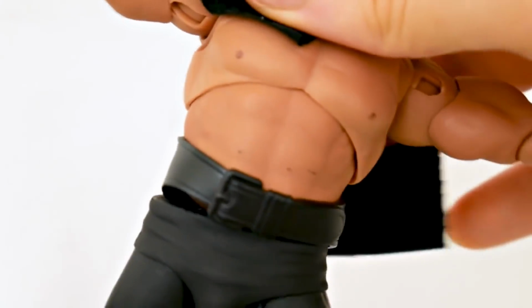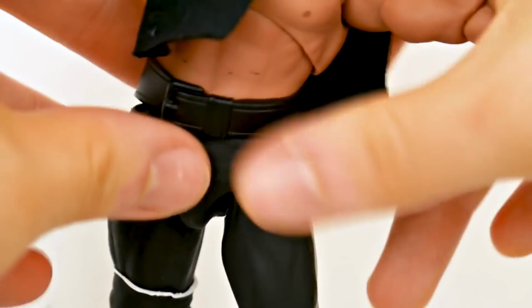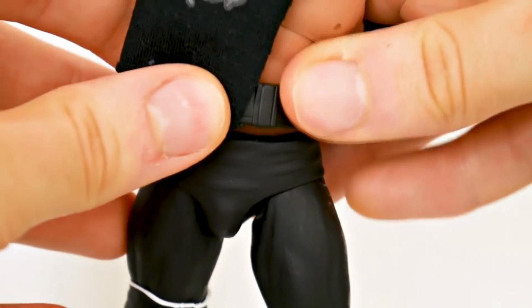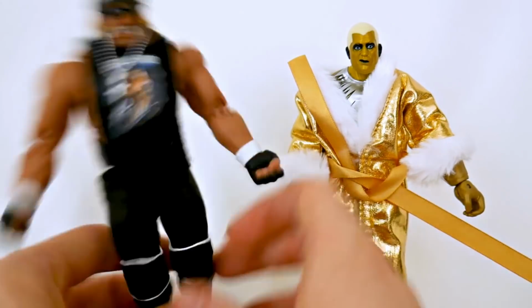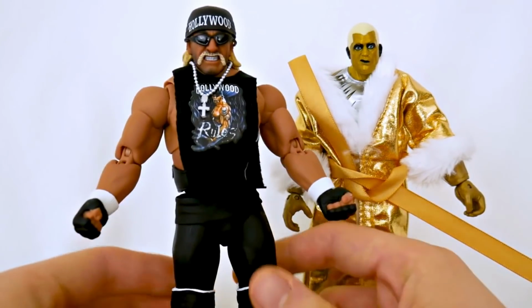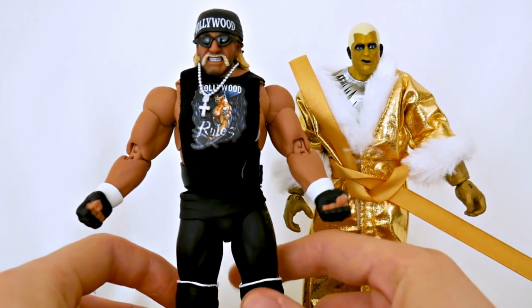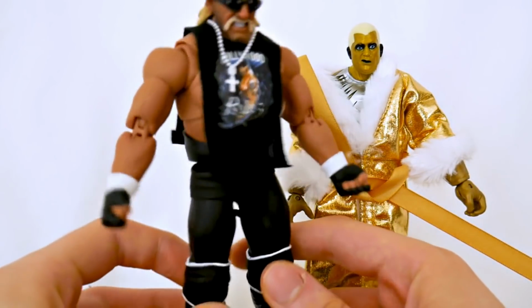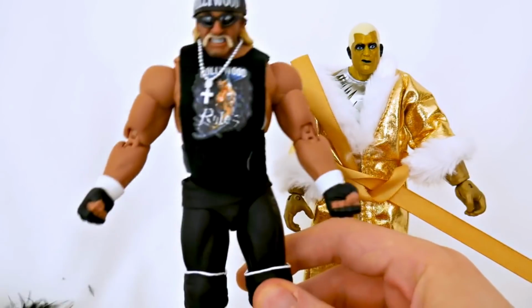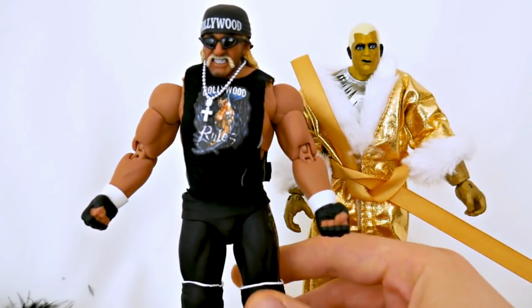Unfortunately, they only put this out in a variant color, a palette swap version, but it's the best Hogan, and considering that Mattel never gave us an NWO Hogan, I think some people will be picking this up and putting it in their collection, even though it doesn't actually fit with the Mattel aesthetic. For me, this is the best Hulk Hogan figure in the scale we will ever get. Unless they do like a yellow Hulk Hogan, but I don't know.